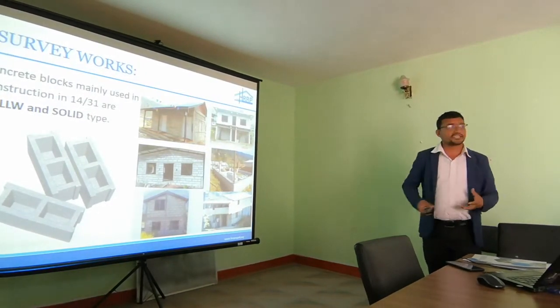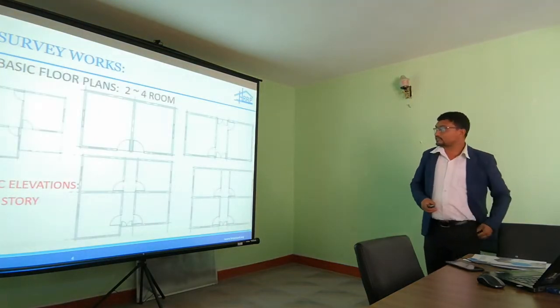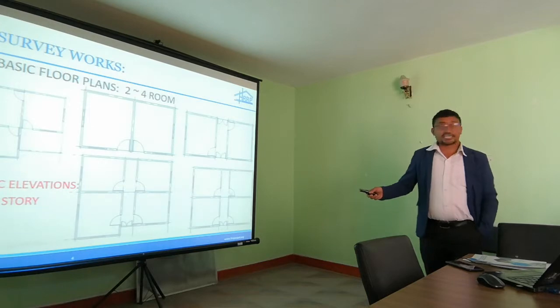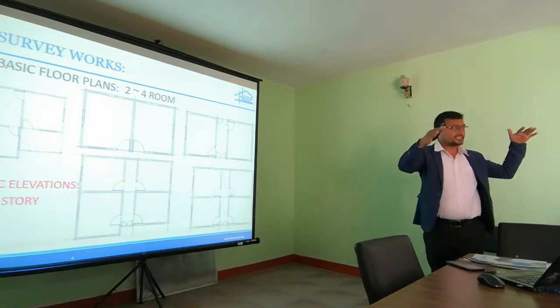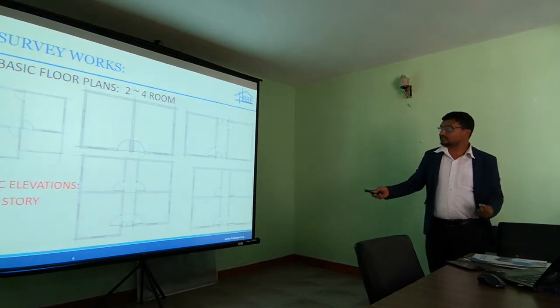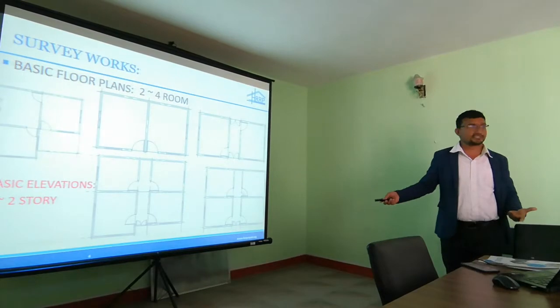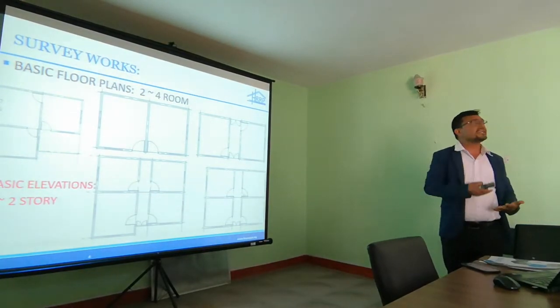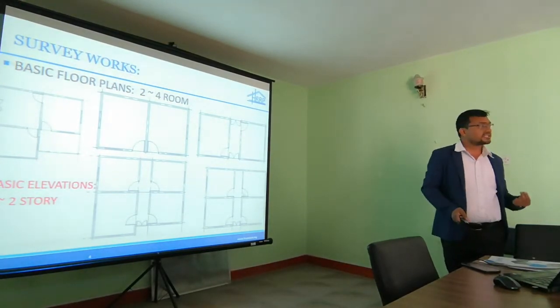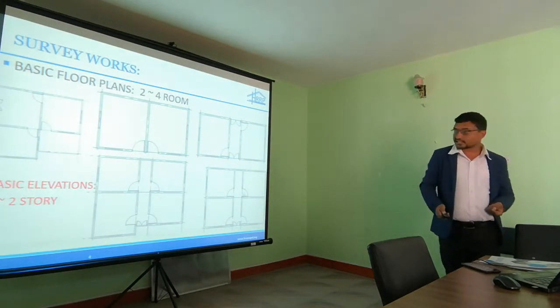So in all that, we gathered the information and managed to go to some of the fields where we found single-story buildings with a CGI sheet light roof on top. In the plan, we found two to four rooms, with passages included in some and excluded in others. And we found mostly one-story buildings, around 80% and above. The remaining are two stories.